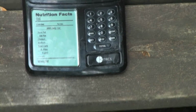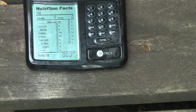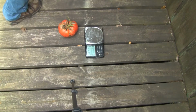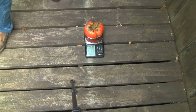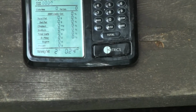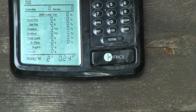Alright, it's time to see how much this bad boy weighs. I'm going to turn on the scale. You can see it zeroed out, switch it over to ounces. And here I go. Zoom out here to put the tomato on. It's a big one. There we go. And zoom back in here. 2 pounds, 0.24 ounces. And that would have been my record, but I grew a bigger one in Illinois, which I haven't showed you yet.